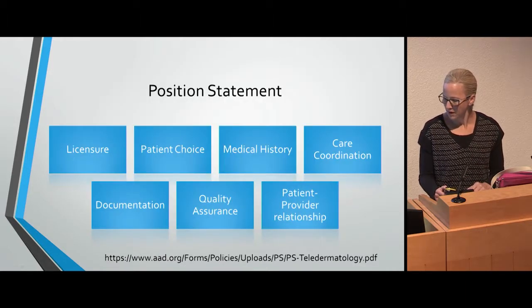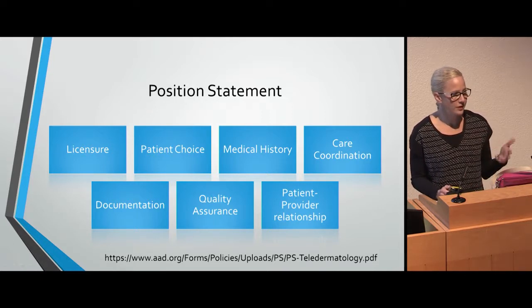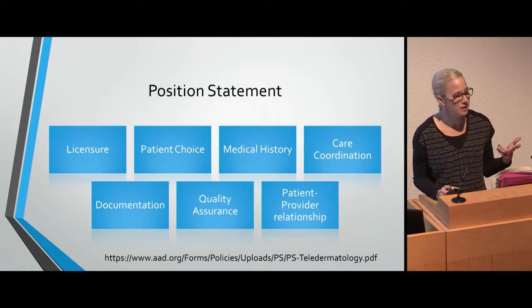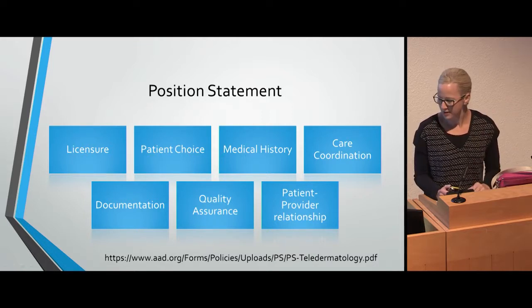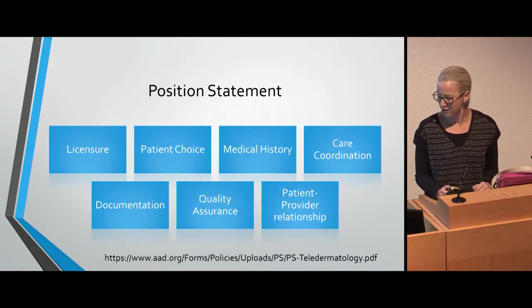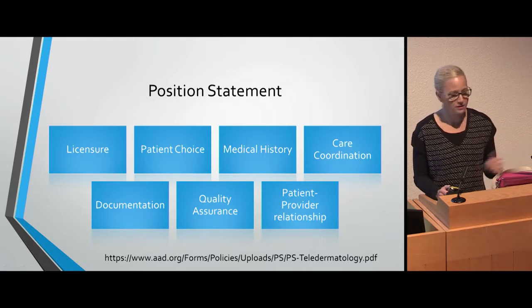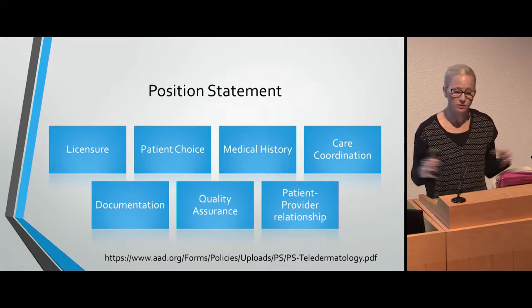So the position statement for the AAD addresses all of these things, such as licensure and patient choice, which is very important. We feel it's important that patients who get care through teledermatology, whether it's provider to provider or direct to provider, should have a choice on who their doctor is. Just like if you walked into an office, you should be able to pick who your doctor is. In teledermatology, medical history needs to be available. You need to coordinate care with primary care physicians and other parts of the medical team. That visit needs to be documented, believe it or not.